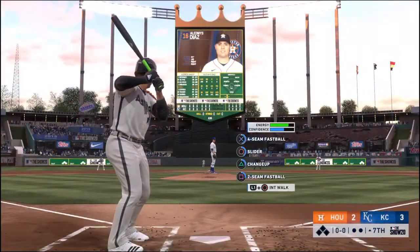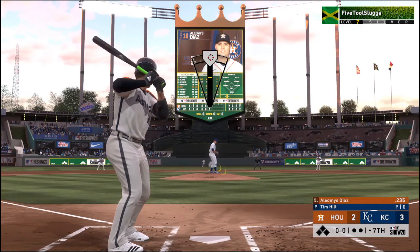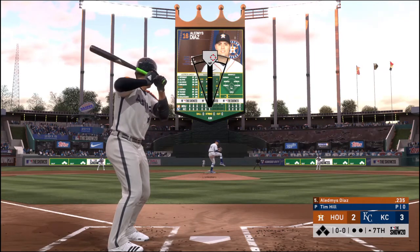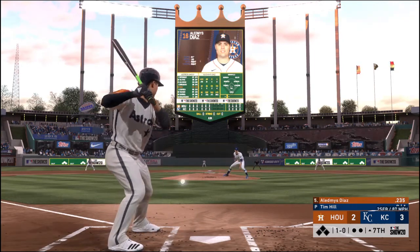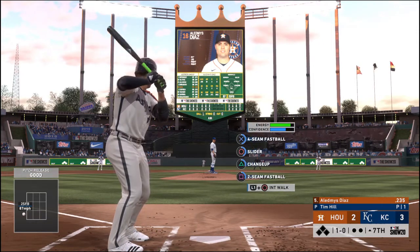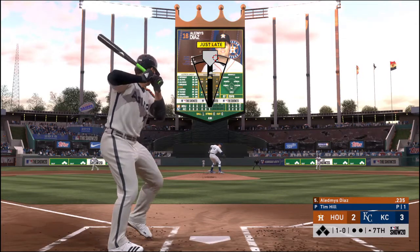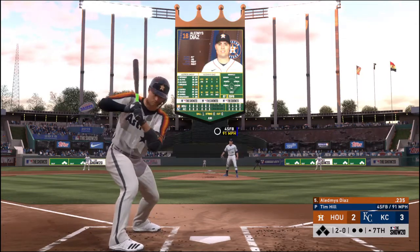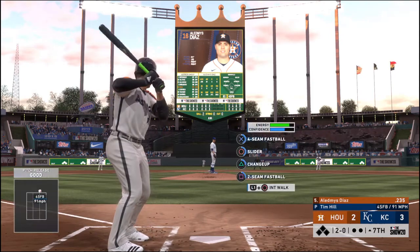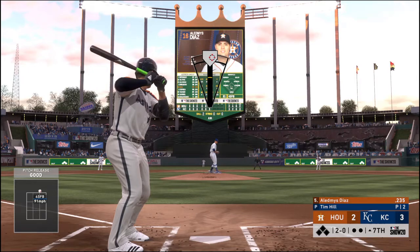Pinch hitting for Houston, number 16, Alejandro Diaz. And the first pitch of the inning here misses down and in for a ball. It's 1-0. Hill has a good reputation for preventing the long ball. One swing can change the complexion of the ball game when you're coming in late, but he rarely lets that happen. Part of what makes him as effective as he is.